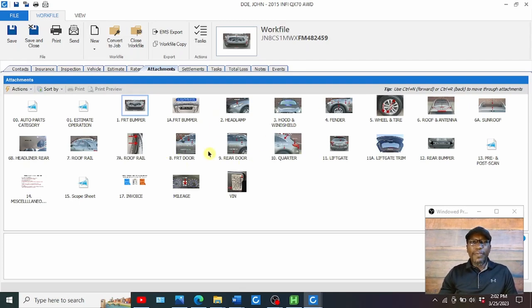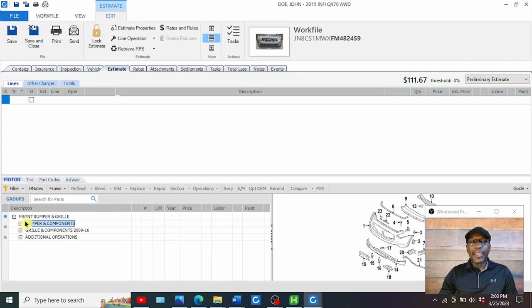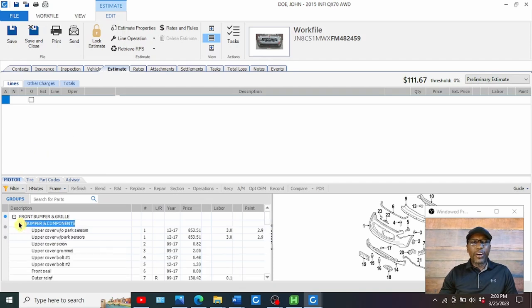Now that we have our photos attached and our rates are correct, let's go back to the estimate tab and begin estimating our vehicle. So I write my estimate just like I scope my vehicle. I start with my front bumper first. So let's click on the front bumper. Put your arrow on the front bumper and double click on it, and it will open up the front bumper panel, okay?